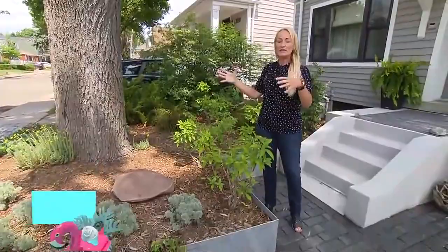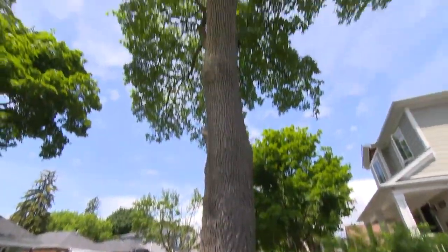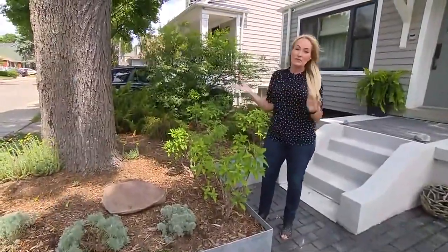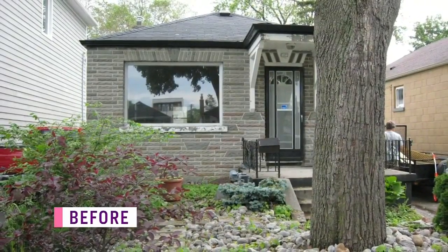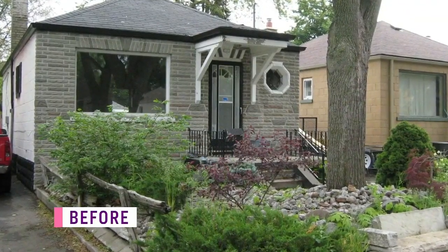Well, it's impossible to miss this enormous tree in the middle of the yard. Because it's a mature tree, it takes up a lot of space and you don't even see the foliage anymore. So a lot of times it's hard to do plantings around this because of all the root system, and the scale is enormous. The previous owners had added lots of rocks, and they had shrubs on the north side and then lots of weeds coming through, and it was just really unbalanced.